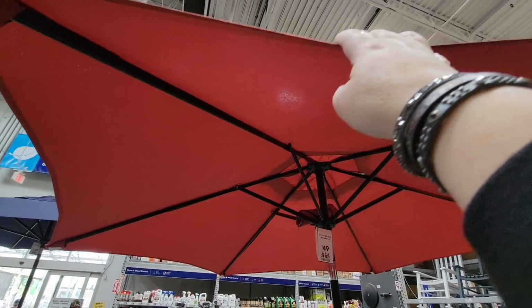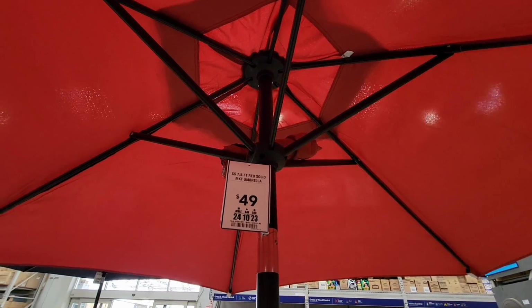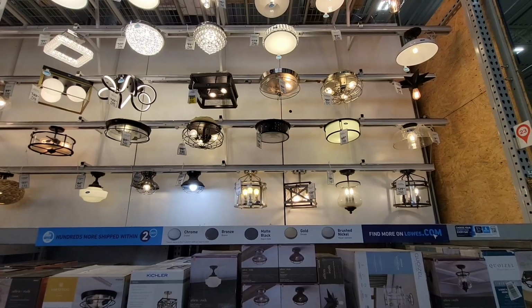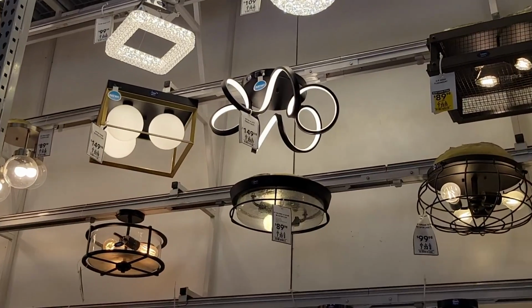Now, one of my umbrellas is red. I was so excited to get it. It was so beautiful, and within 6 months, it faded. So for $49, that's the one I got. It's kind of like now the underneath of it is red and the top is a dusty red.